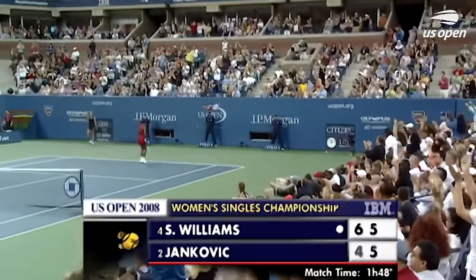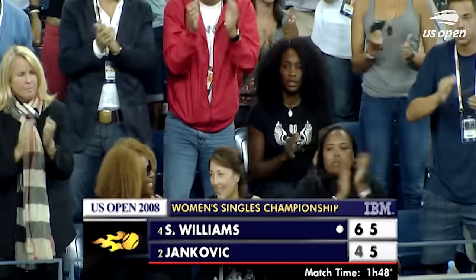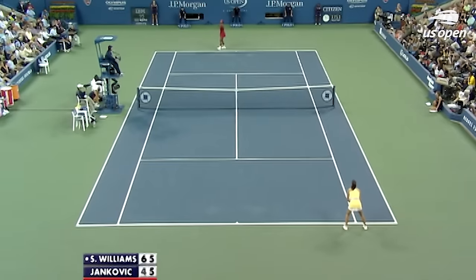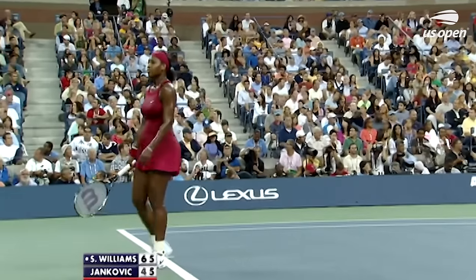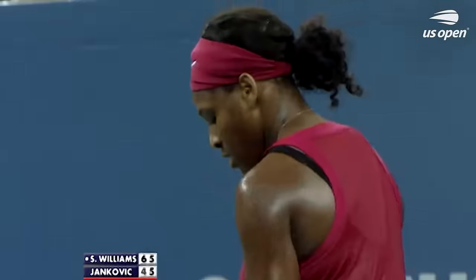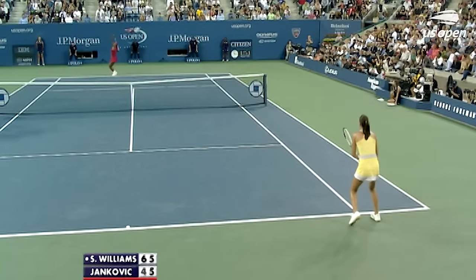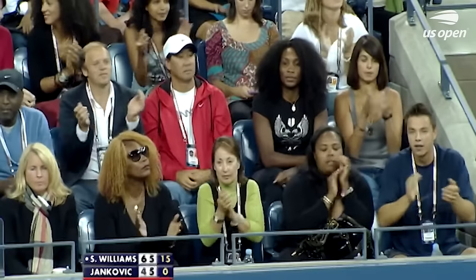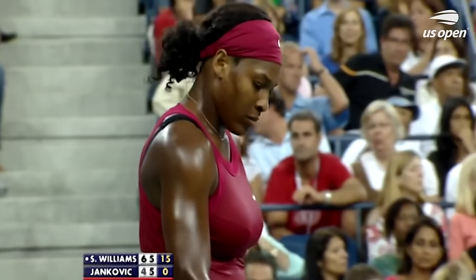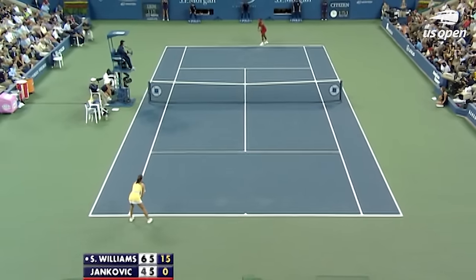Well, the backboard. What do we even say? She ran out of backboards in her backboard there, but a great effort by both players, and Serena finally comes up with one that doesn't come back. Five all, second set. Huge serve. Break a piece on serve in the second set, 15 love.